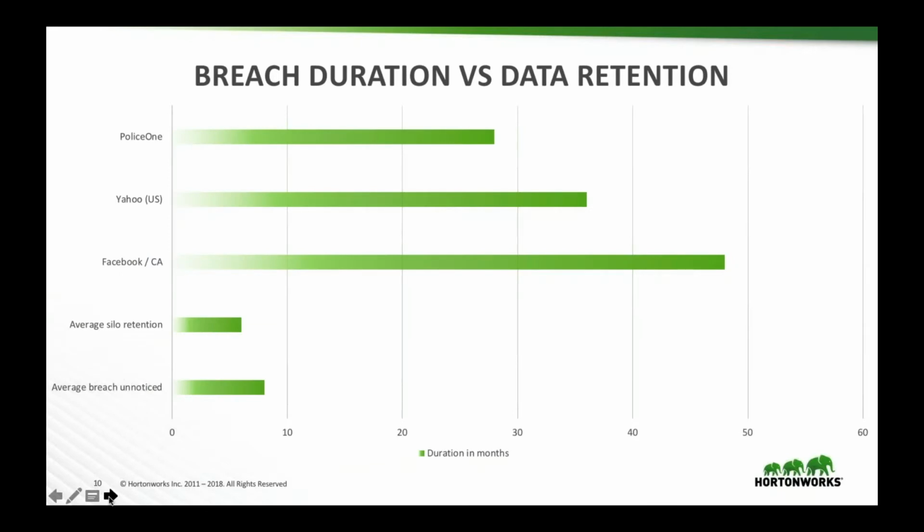So here's just a further breakdown of some examples of what that would look like. Some very well-known breaches in the news, and how long it took for those breaches to be identified on the network versus what the average data retention was for those. So you can see the vast difference in terms of how much data people are storing versus how long those breaches are going on undetected on their network.